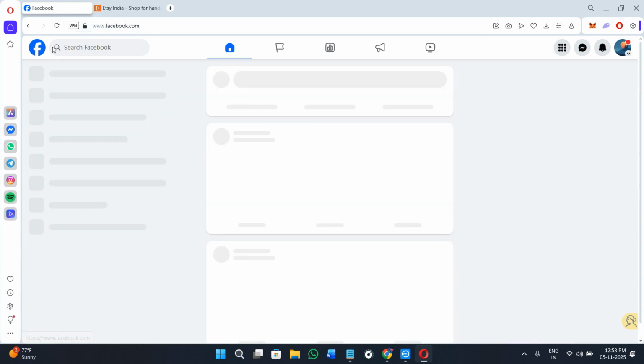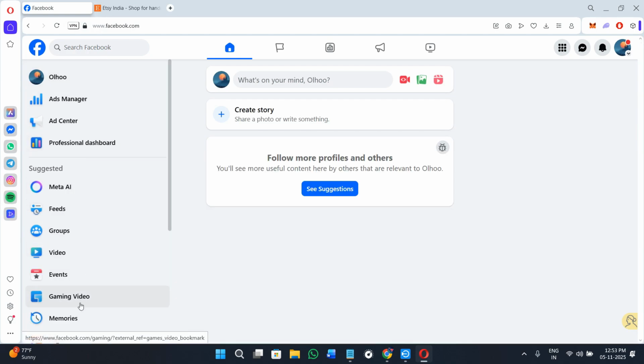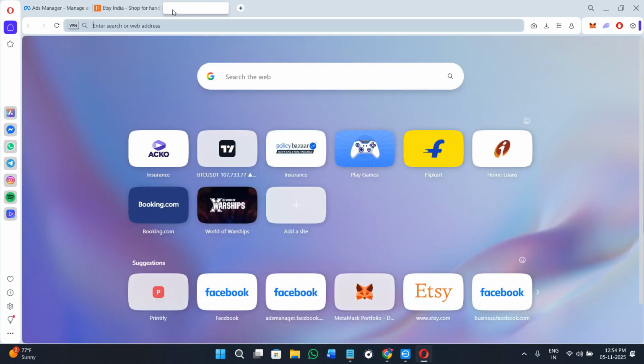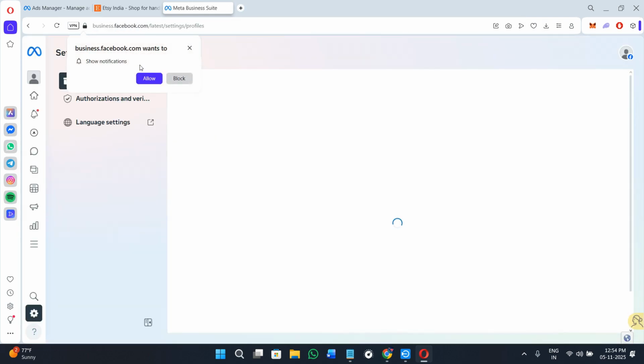For that, you just have to first of all come here on the home page of your Facebook account. After that, click on the option of see more in the left hand side. Here you will see the option of ads manager. So when you click on it, it is going to redirect you here on the ads manager page. You can also just open a new tab just like so. After that, you can just simply search for business.facebook.com, and this is going to redirect you here on this page.